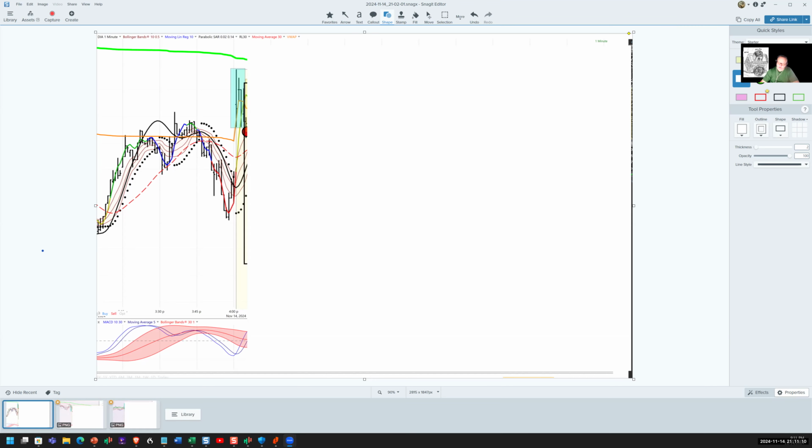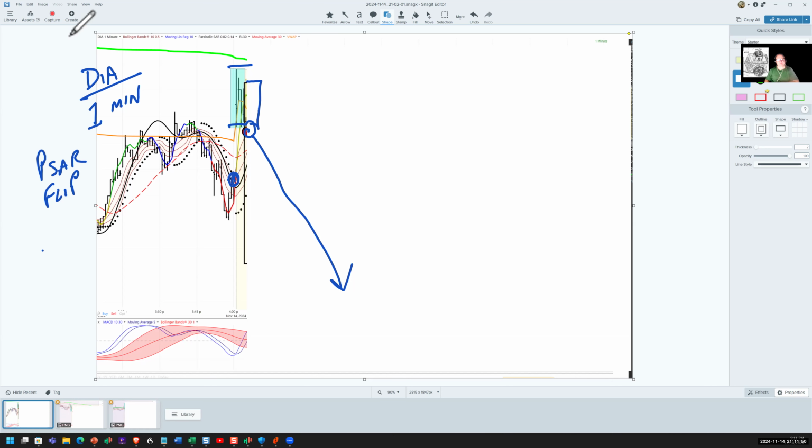I want to just show you some interesting stuff here. We're working, in one of the coaching cohorts, on a simplified form of just visual box trading, 1 minute on DIA. And we're just going to use the PSAR flip. Here's yesterday's close. Here's your OR3. There's the short position. There's the risk box. So off we go. See what happens.